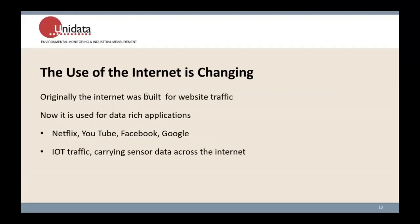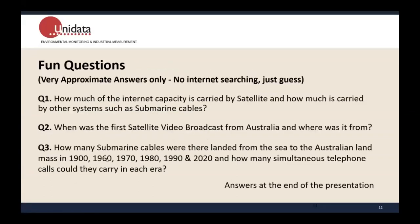The internet is changing. Originally, the internet was built for website traffic many, many years ago. Now it's used for data-rich applications, such as Netflix, YouTube, Facebook. But increasingly, the internet is used for IoT traffic, carrying sensor data across the internet.